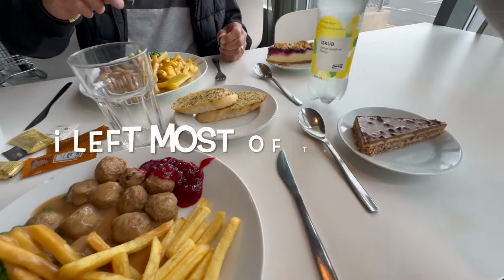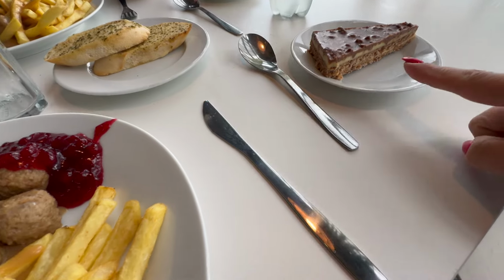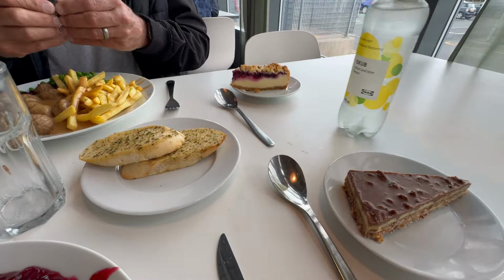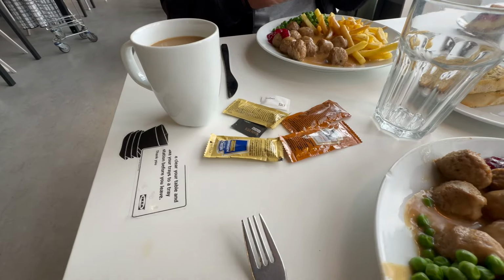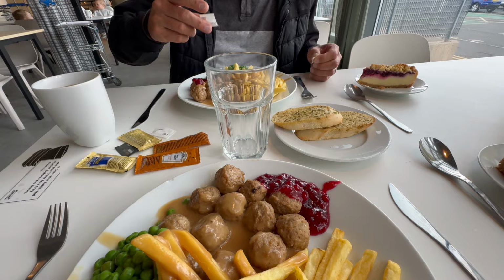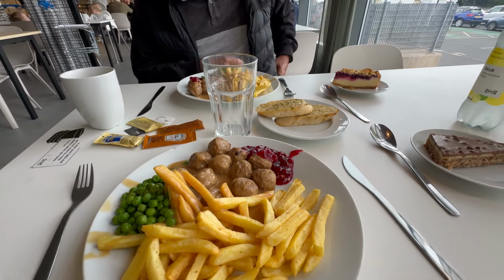See what there is today in IKEA and what we have for lunch. We've both got some meatballs. I've got a lemon and lime flavoured drink. Dime bar cake, looks nice. You've got some kind of cheesecake there. Don't know what it is. We've got a bit of garlic bread and some condiments. You've got a coffee, and I think it came to about £22 something. I'll pop it on the screen.